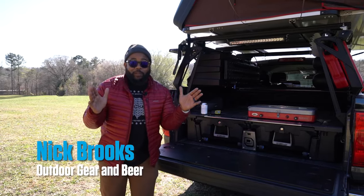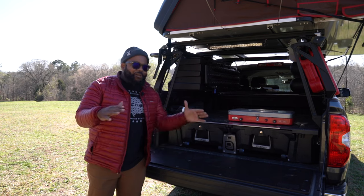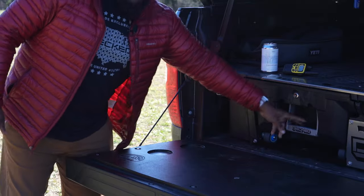All right, so Nick Brooks, Outdoor Gear and Beer. What is in my deck drawer system? How do I stay organized? I'm gonna show you right now, check it out. All right, so let's open up this drawer first.